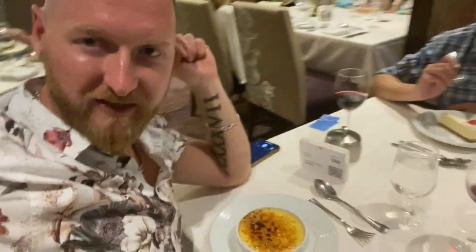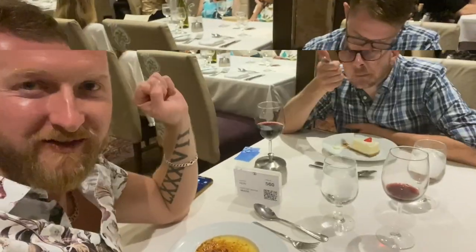So this is my creme brulee. It looks absolutely gorgeous. Gavin's gonna start on his cheesecake now, isn't he? He's happy.